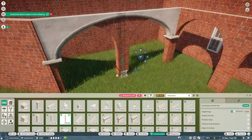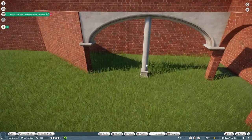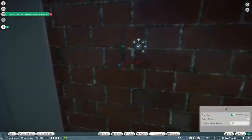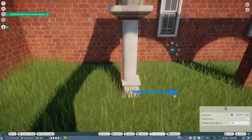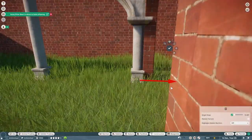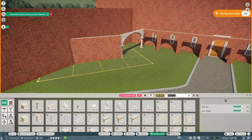I still put the trash cans in there because, again, you would still see these cans, these waste places for people to throw their trash, their excess garbage. So it needs to be there. Otherwise, it just seems like it's missing something.